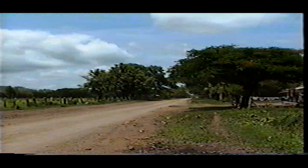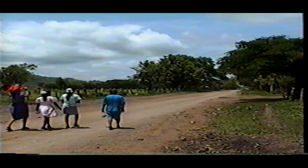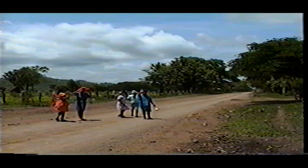Hola. Here are some of the local beauties just crossing by. Say goodbye. Adiós.